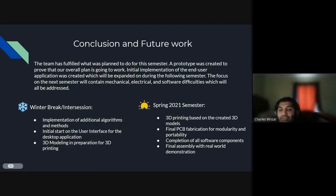So as for our conclusion and future work, we believe that we fulfilled what we wanted to do for this semester, and that was mainly create a working proof of concept. Over the winter break, we plan to have implementations of additional algorithms and methods, and an initial start as to implementing the user interface from our desktop application, as well as start the 3D modeling for a lot of the 3D printing parts that we want to be able to do.